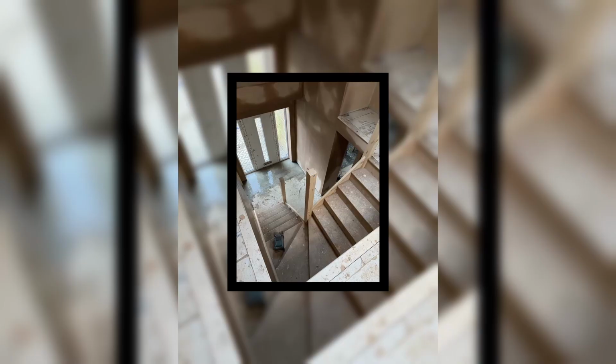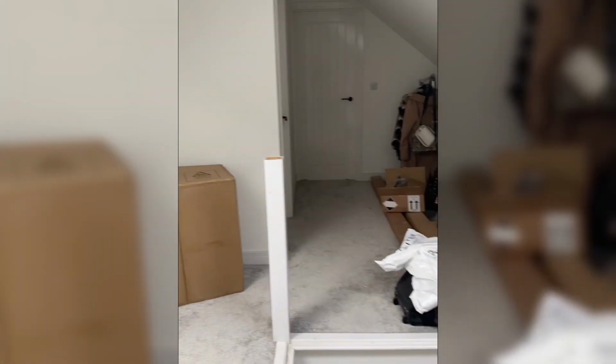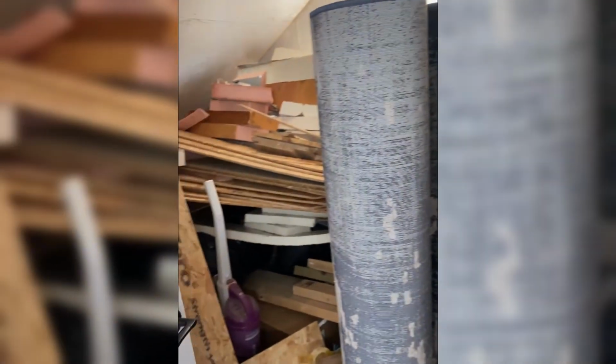So as we go upstairs, Alf's going to lead the way. This is where it becomes Instaverse reality, because this is just still a bit of a building site. So obviously this wasn't here when we moved in, and this was all attic space. None of this was here. I'm currently using it as a storage area. None of this was here. So this bedroom here is eventually going to be a third bedroom. At the minute it's just a storage area.